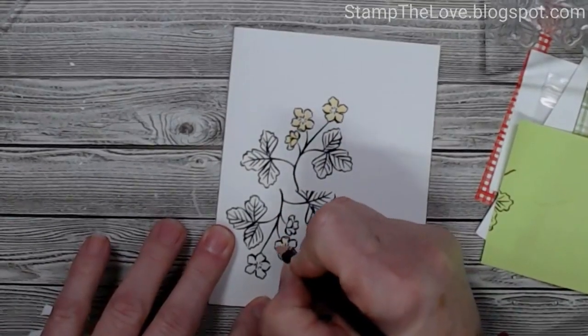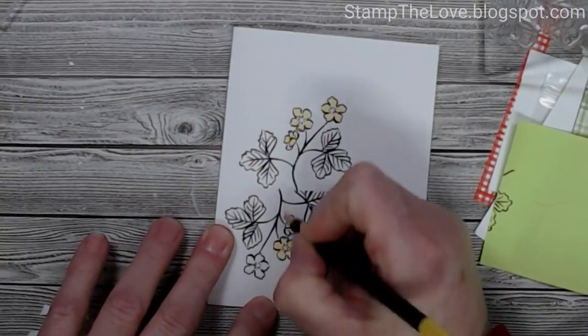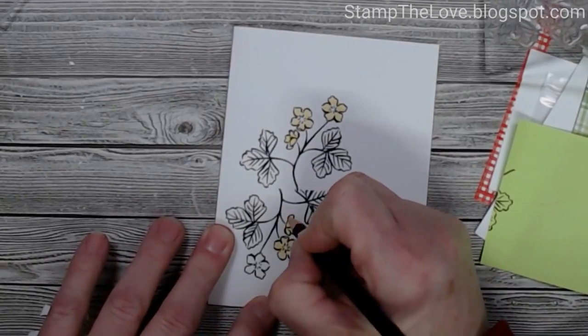I would prefer to only have to put them together for the most part once. Oh, I forgot to leave the center of that white. Oh well.